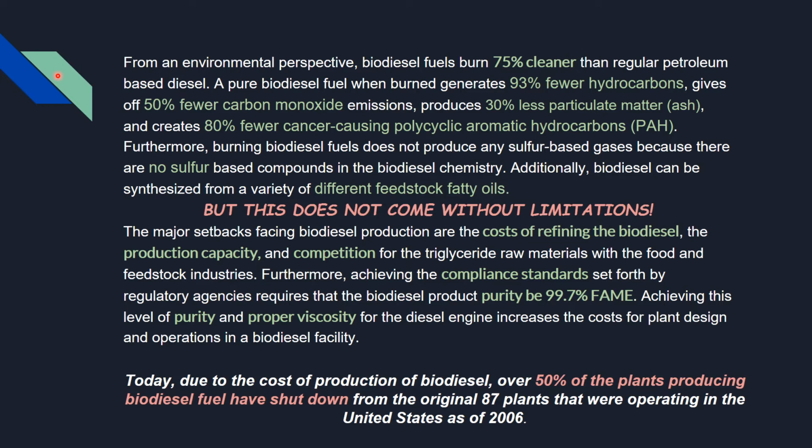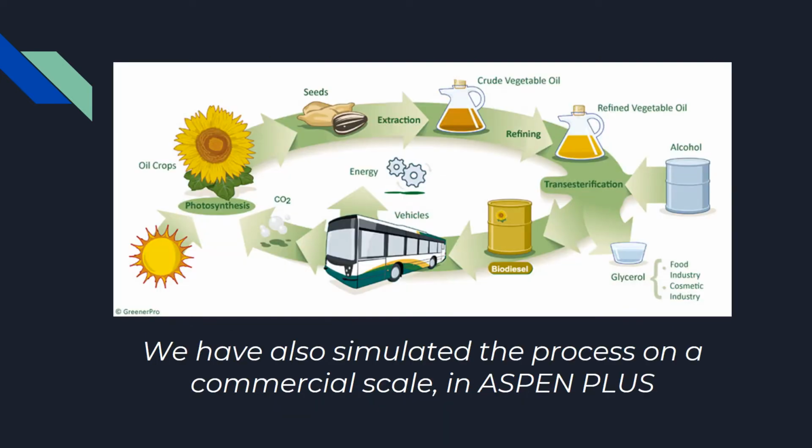However, all of this also has limitations. The major ones are the cost of refining the biodiesel and production capacity. Furthermore, it is difficult to achieve 99.7% FAME purity and proper viscosity as a compliance standard set forth by some regulatory agencies. Next, we will show you the process of simulation on a commercial scale in Aspen Plus.